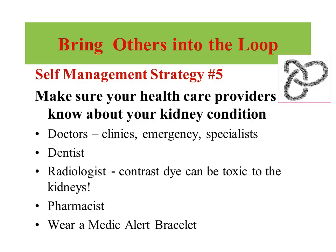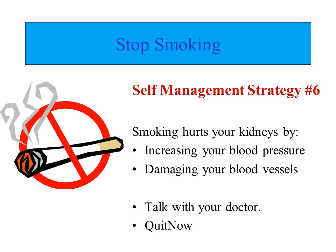Contrast dye is used for CT scans and is toxic to the kidneys, so make sure you keep everybody informed of what your health issues are. You might want to consider wearing a medical alert bracelet for extra safety.